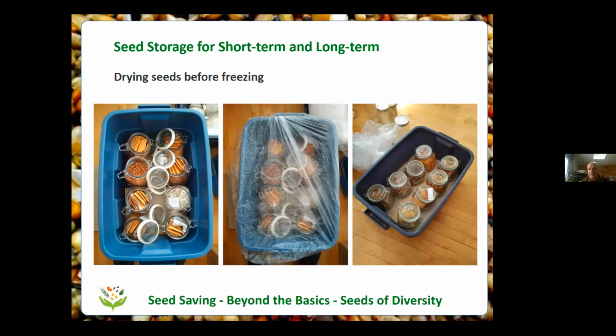I mentioned before I would show you how we dry seeds for freezing. And when we dry our seeds for freezing, we're going to put them in a freezer for 20 years. We expect that some of our seeds will be in backup storage in a freezer, and they'll still be alive 20 years from now, because they're rare seeds that we can't get anyplace.